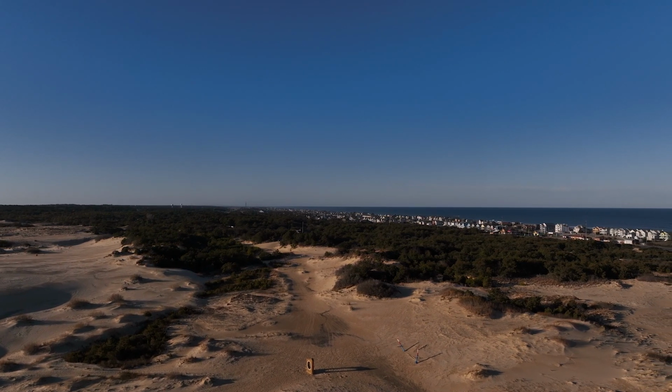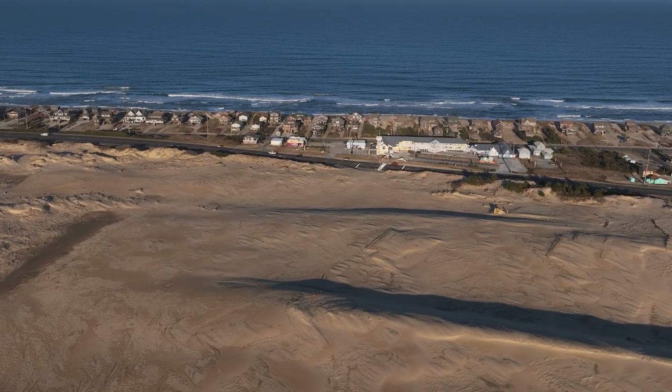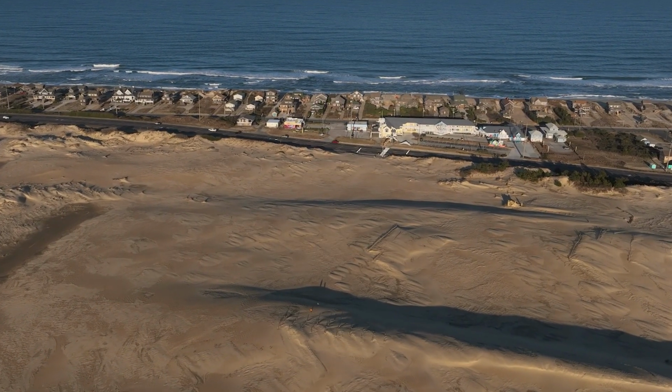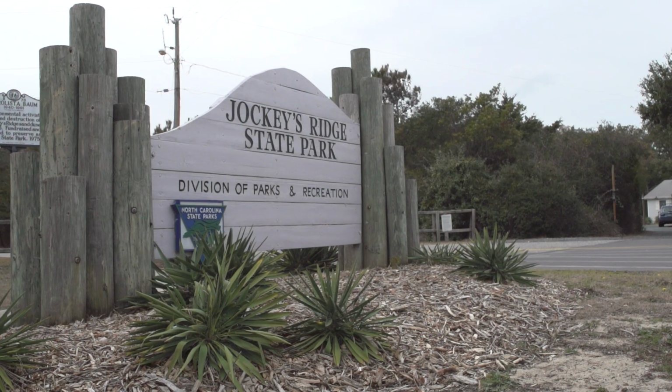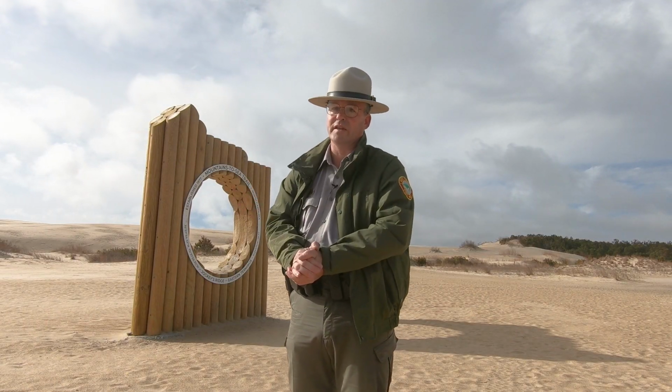One of the amazing things about Jockey's and our location right here in Nags Head is we have thousands of motorists on 158 daily. You can simply pull into the park entrance and enter a completely different world, one that you may have never experienced before.